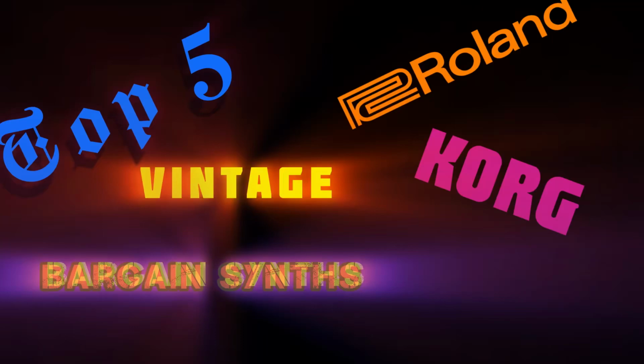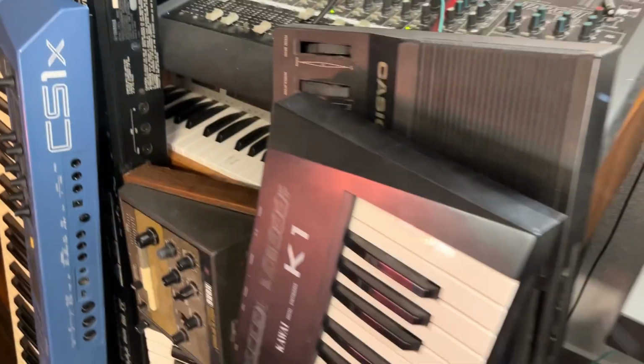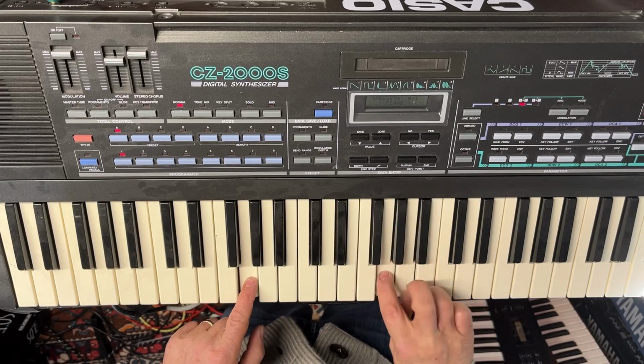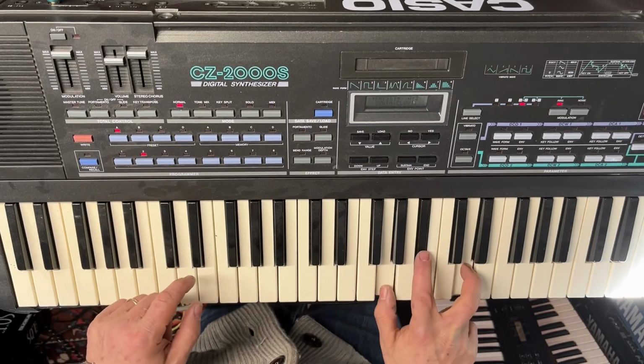Let's look at my top 5 vintage bargain synthesizers. These are synths you can get for literally under $150 if you look hard enough. And I've been looking at gear and testing gear for well over a year, and have quite a few to share. First is this honorable mention, which is the Casio CZ series, the Casio CZ1000, 2000.